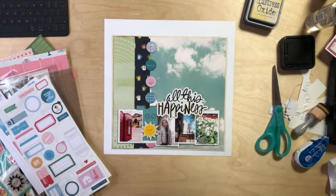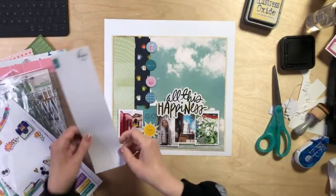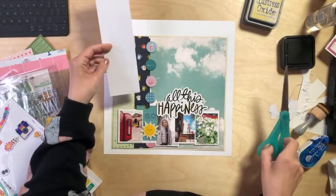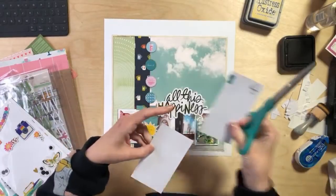Now, I'm going to use one more bit of grid because I'm going to use that as my journaling card, and it's going to go up here. And it's going to be about this tall, she says.